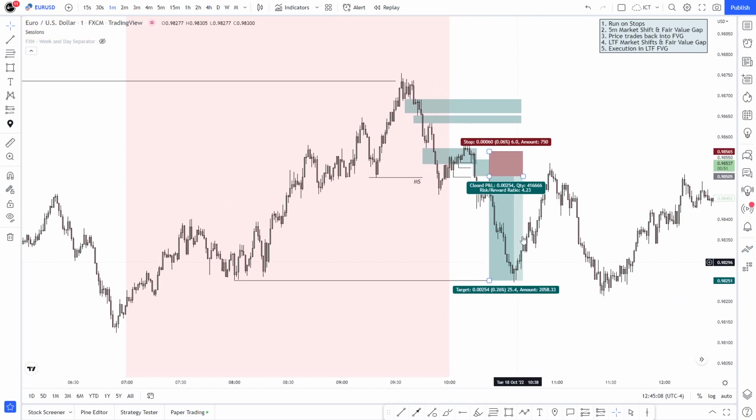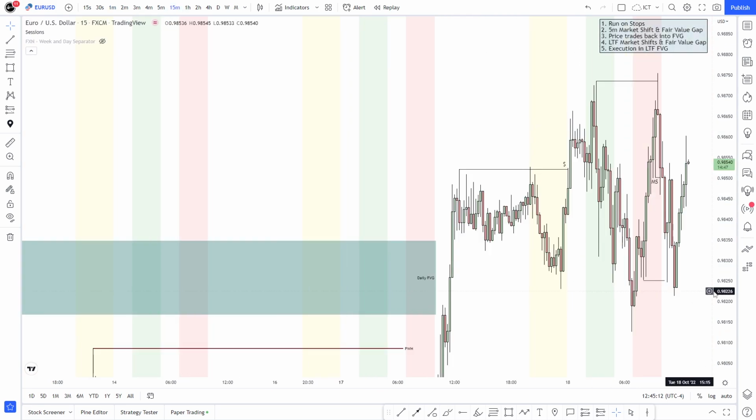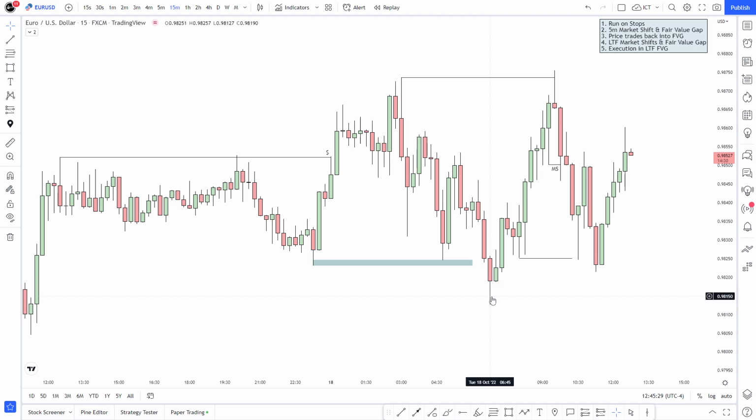That's the sell. And the buys, let's actually talk about the buys, because we did have opportunities to buy through the day. Clearly, a clear run on sell side liquidity down here. Price respects this low, causes a pretty aggressive move, that's clear manipulation. Price takes that liquidity, starts going higher.